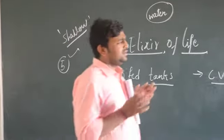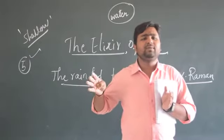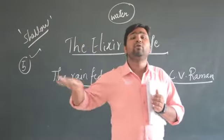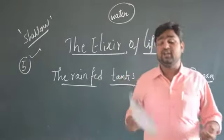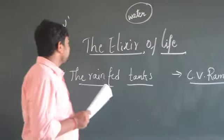So what happens? When the large mass particles are there, what happens? They move and they float in the water. Yes, and small particles are also in the water in large density. The density will be more. And I hope you are clear with the 6th paragraph.